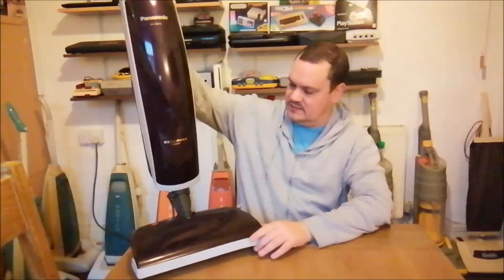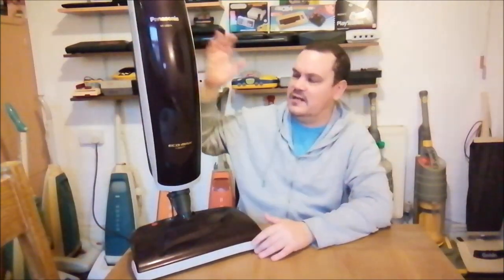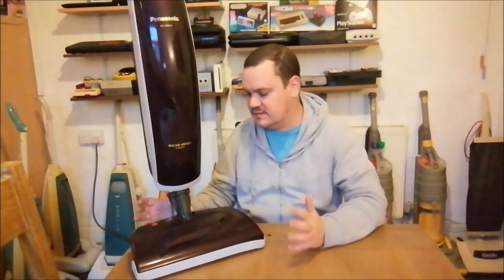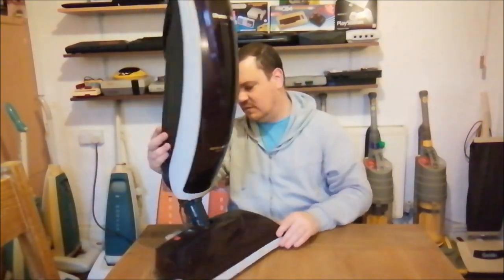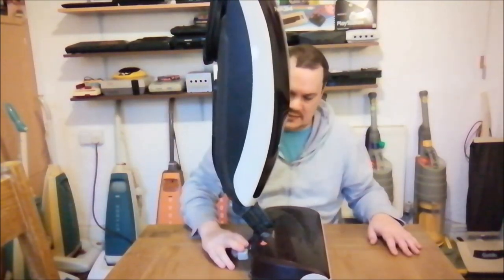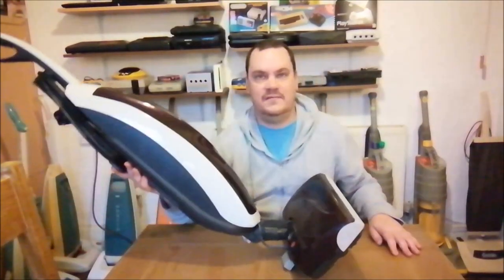It is ridiculous. Why would you make an upright vacuum cleaner that wants to fall over? It's so stupid and so frustrating. Not only that, but we have this terrible height control system here, which you have to push down like that to vary the... See, look at that. You barely need to do anything, look, and it falls over.